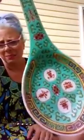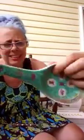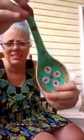Next item here, this is a spoon rest. It's an Asian pattern on there. You can see this is all textured here. Spoon rest.